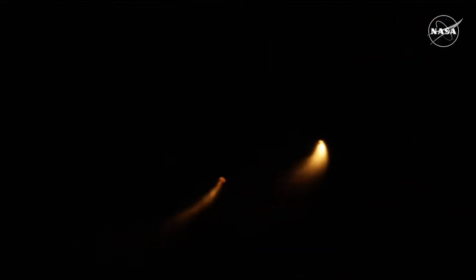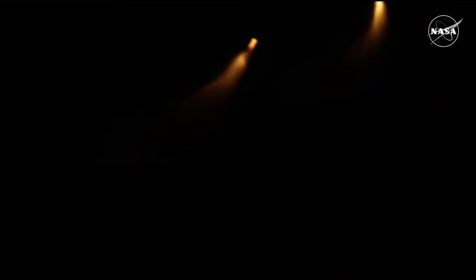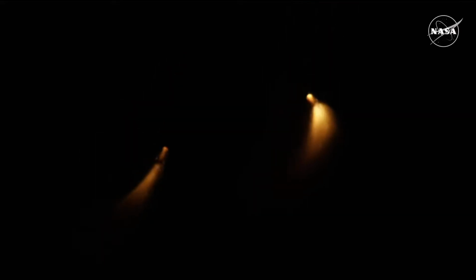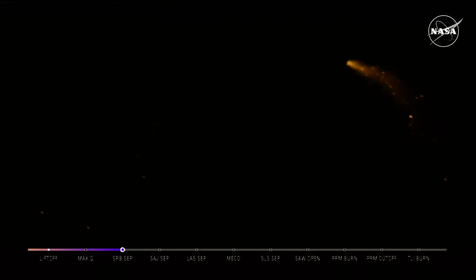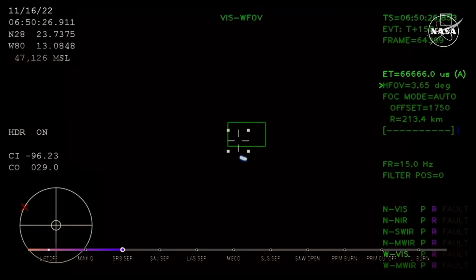Confirmation that the solid rocket boosters have separated, these 177-foot boosters. Now the core stage continues to power the flight of Orion, all 4 RS-25 engines firing, traveling over 3,400 miles per hour, 46 miles downrange. 2 minutes and 36 seconds into the flight. Hearing nominal calls here in Mission Control Houston. We've still got 4 good engines on the core stage.